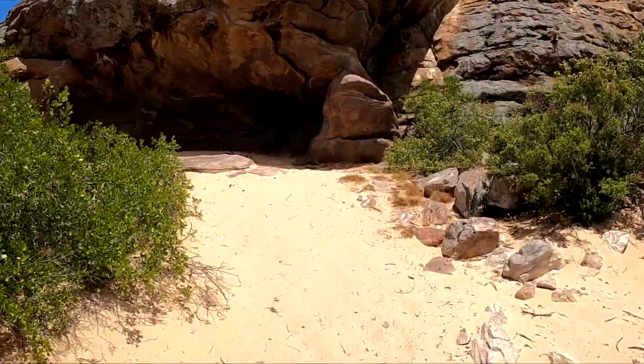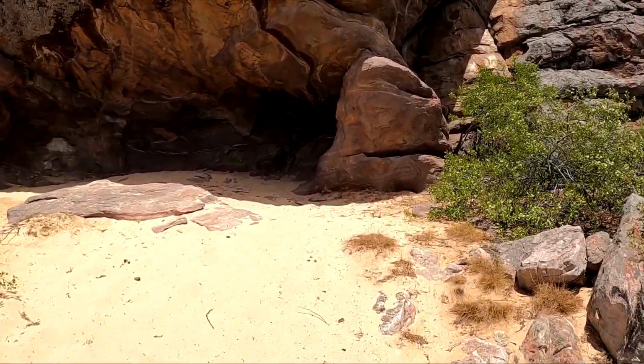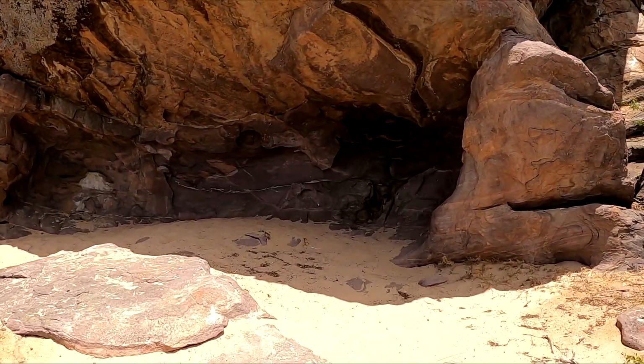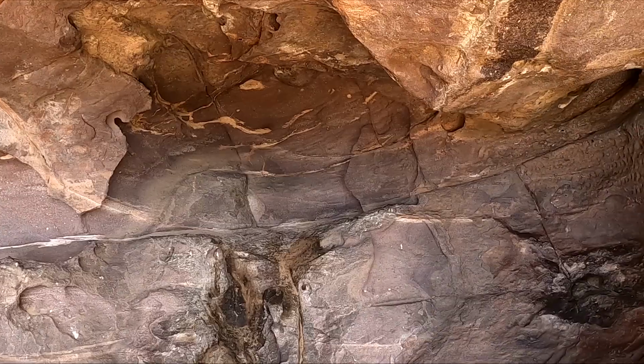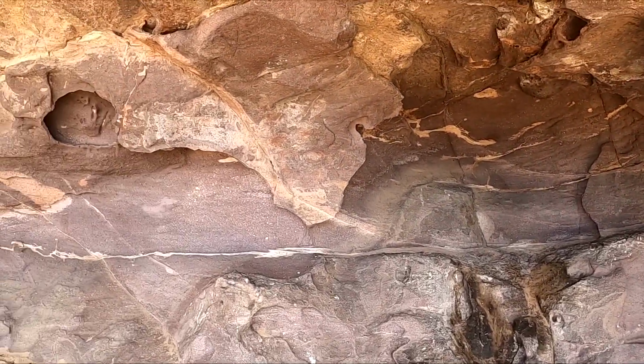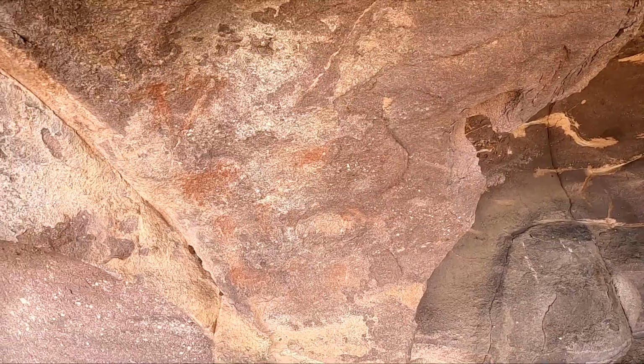All right guys, so a little bit of background. On this farm that we're at, close to our west coast of South Africa, there's quite a few caves, but this is the one that's the easiest reachable. Some sketches against the wall from people that was here way, way before us. There's not a lot left. The other ones, they actually closed off because people obviously vandalize these kind of things.